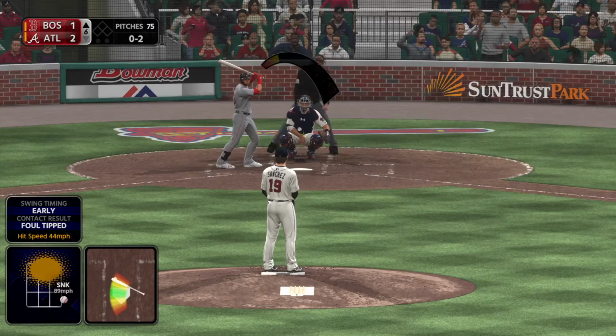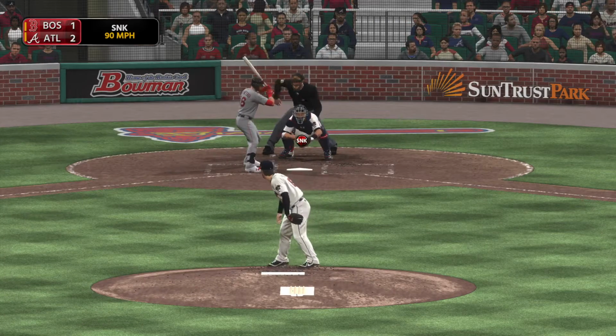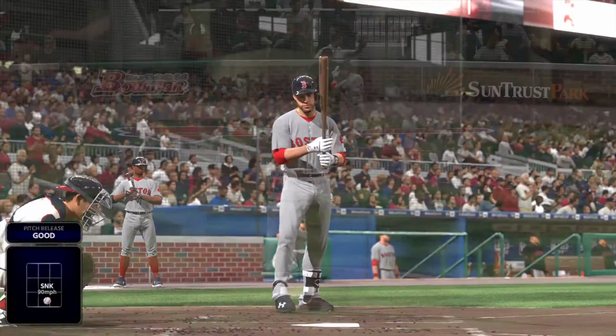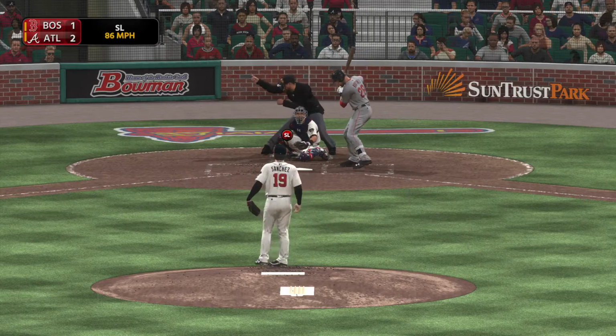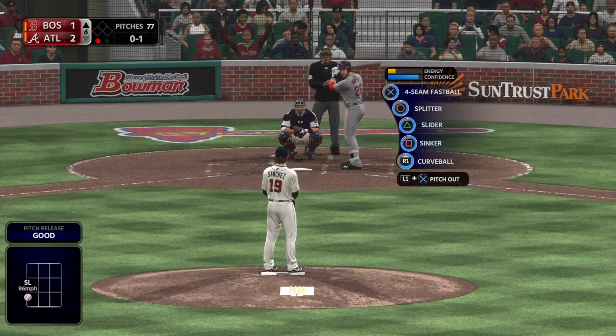Here it comes. Got him. And he goes down on strikes for the third time. It's been a rough game for him at the plate. Couldn't get the bat off his shoulder right there, and he struck out twice before that one. So he's going to have a lot to think about when he leaves the ballpark tonight. The slider that he looks at over the outside.